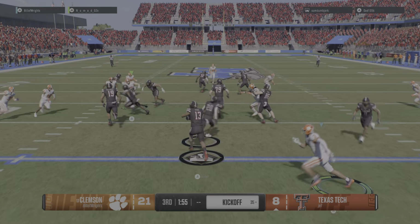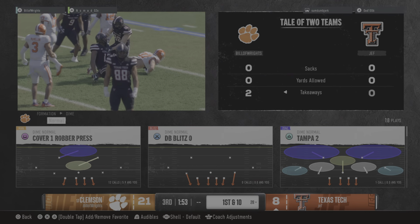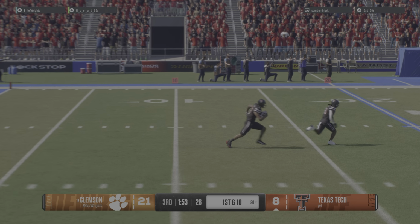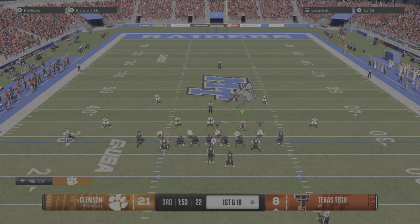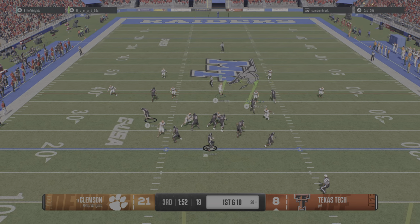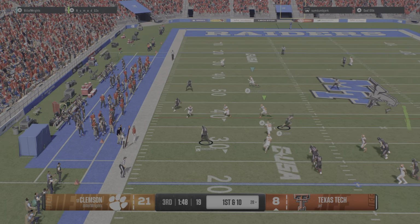Inside the 10-yard line, he'll bring it back. And the return man showing great vision to be able to find some space and put his team in much better field position. Texas Tech has it back, and the Red Raider offense on its way to the field. The last time they had it, they took it down the field for a touchdown. They can build some confidence that they could go back-to-back scoring drives here.